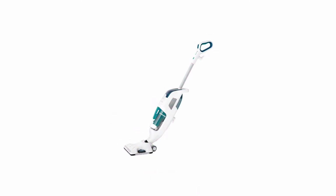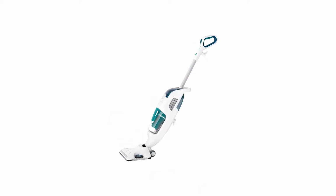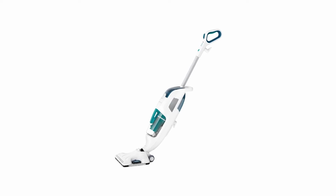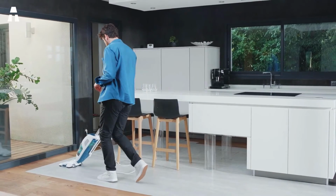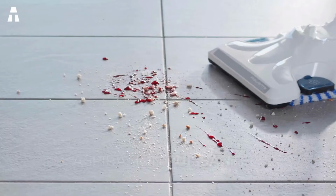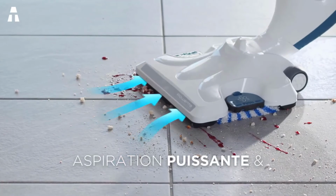The Rowenta Clean and Steam is easy to use and lightweight. It is a device that you can easily handle and allows you to enjoy optimal comfort of use. You will appreciate its 2-in-1 vacuuming and washing function. Thanks to the latter, it is able to suck up dust and dirt before cleaning.